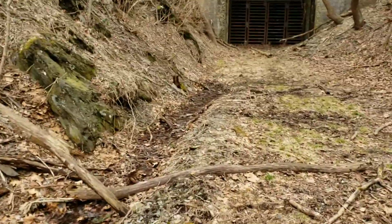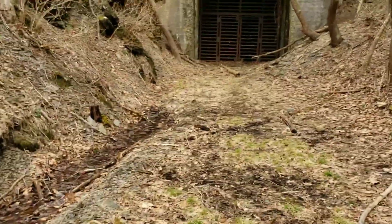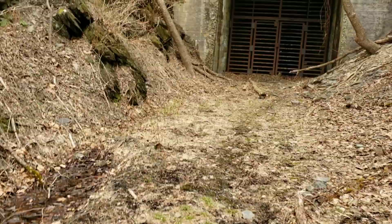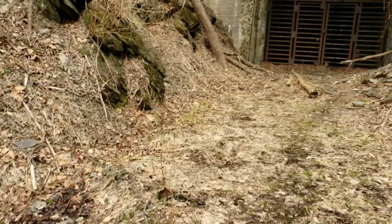And anyways, here, tunnel real quick. Of course, it's gated off. So just looking to see.